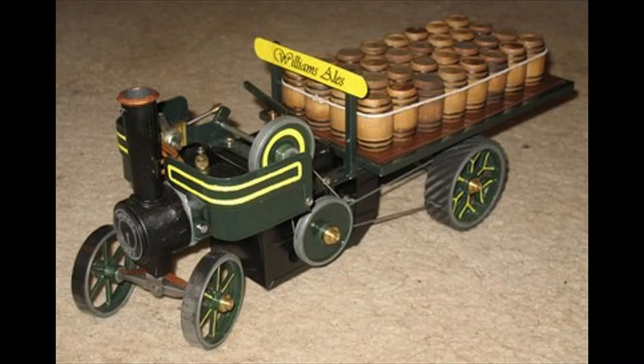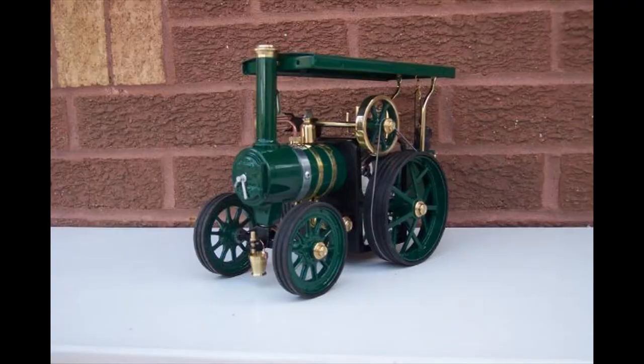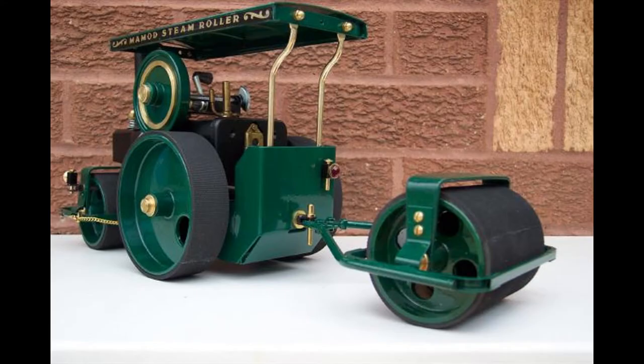The simplicity of the Mamod design has led to a large group of people, myself included, taking it upon themselves to paint and modify their models. Here are a few which I quite like.